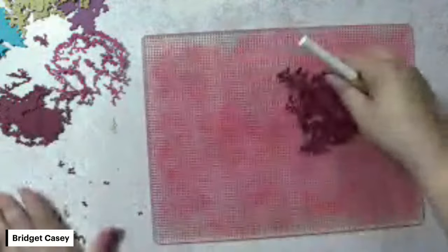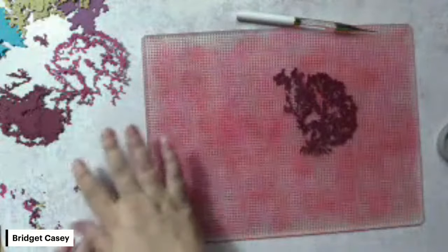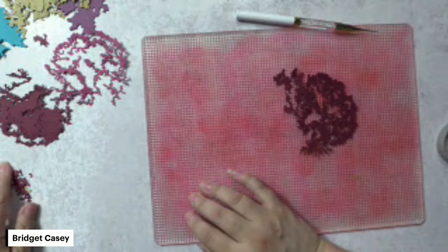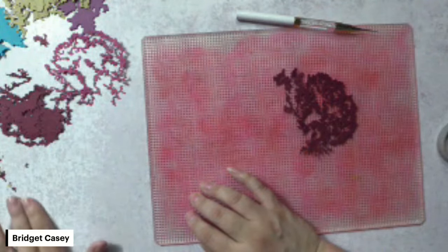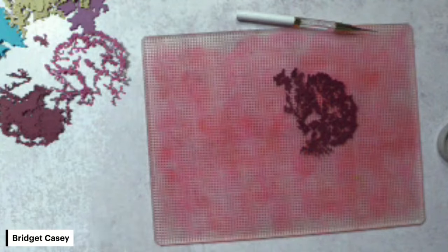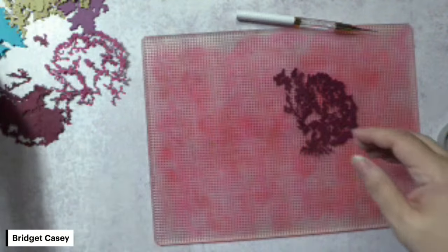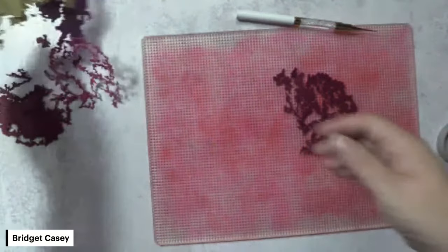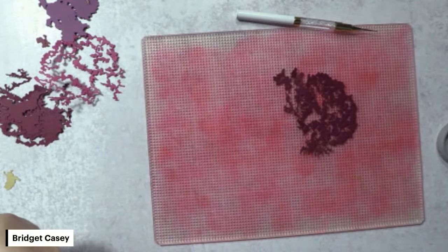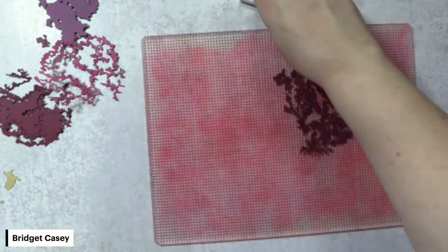Okay. So there we go. I got that. I'm just going to wiggle. I'm always afraid I'm throwing away some little piece I'm not supposed to. So I have this little pile of pieces. We've all been there, right, my friends? You're like, oh, I knew I shouldn't have thrown that away. Okay. And then this one too has a few pokey pieces. And then we're just going to ink blend, guys. We're going to have fun.